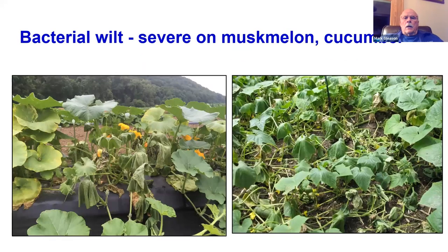Here we go. So here we have a shot. Actually, this wasn't from Iowa on the left, but this is bacterial wilt in New York State, and then an Iowa shot here on the right, cucumber in Iowa. So this is a fatal disease, this bacterial wilt. It's really kind of heartbreaking because you can get a nice looking crop and then in comes this bacteria and really takes things down.